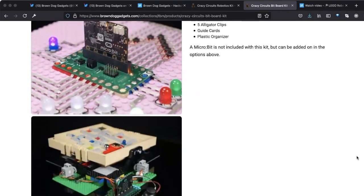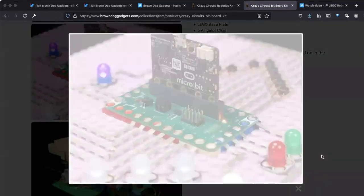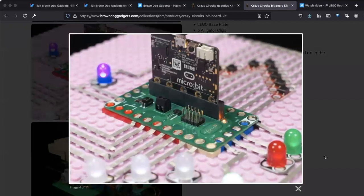And that picture there is a great example of wiring up a ton of LEDs and buttons in a real-life format, just using Lego instead, which is a great visual format that everyone knows and loves, and everyone's happy with Lego. It's the world's most popular toy for a reason.